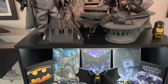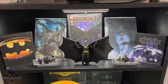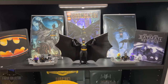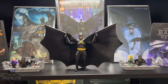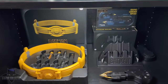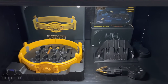All right, and then down below, we've got some single issue books from the Batman '89 comic book series that came out about a year or two ago. And then we've got the Batman Returns DVDs on the left and right there. And then some Lego characters as well, Joker and Batman, Bob the Henchman, and Vicki Vale. And then down below here, we've got the Batman utility belt replica, as well as the Batarang and grapnel gun from NECA.